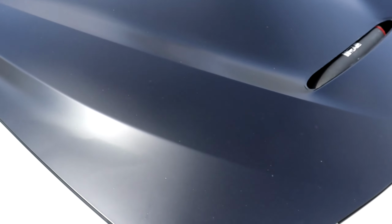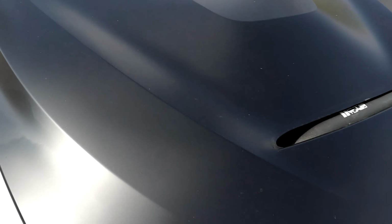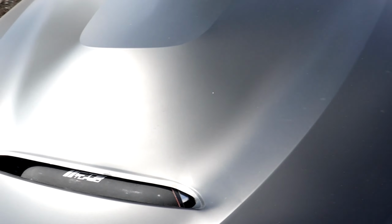So I figured I'd keep it this way for a little bit, but since I decided to do that, I ended up wrapping it satin black, just some satin black wrap that I ordered online. And I wrapped it myself, and this was pretty much the first time I wrapped this big of a piece of a car. I did it okay overall, I'd say, for my first time.